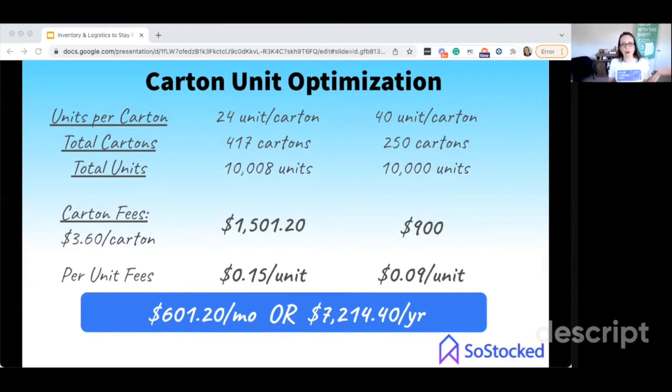Now, we're able to save money on the weight fees, but when you do that, you're also able to save money on the carton fees. So instead of shipping 417 cartons, when we went from 24 units per carton to 40 units per carton, we lowered that from 417 to 250 cartons. If I'm being charged $3.60 for every carton that my 3PL processes, because they touch it, they pull it, they remove it, they handle it, they stick a label on it, and they charge me a bunch of money. The fewer cartons that I have, the less I'm going to pay. So we were able to cut down from 15 cents a unit to 9 cents a unit for the handling of those products. $600 a month or over $7,000 a year.